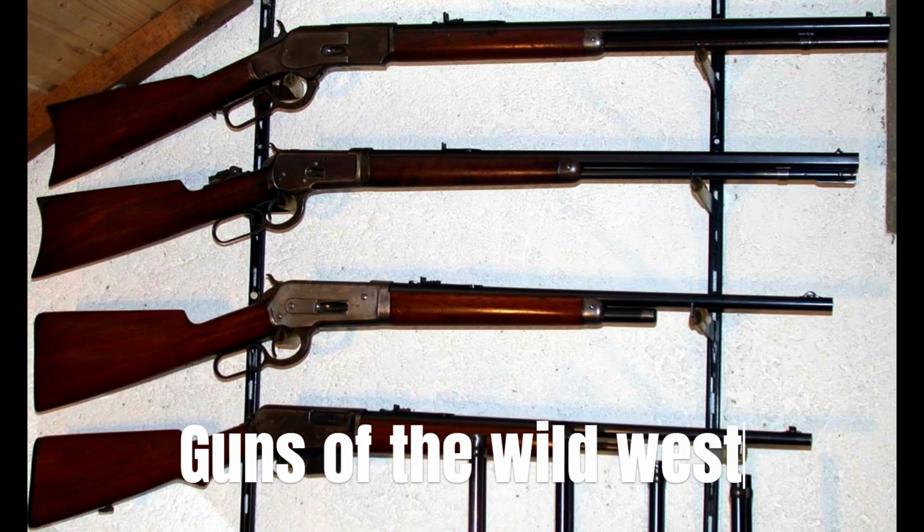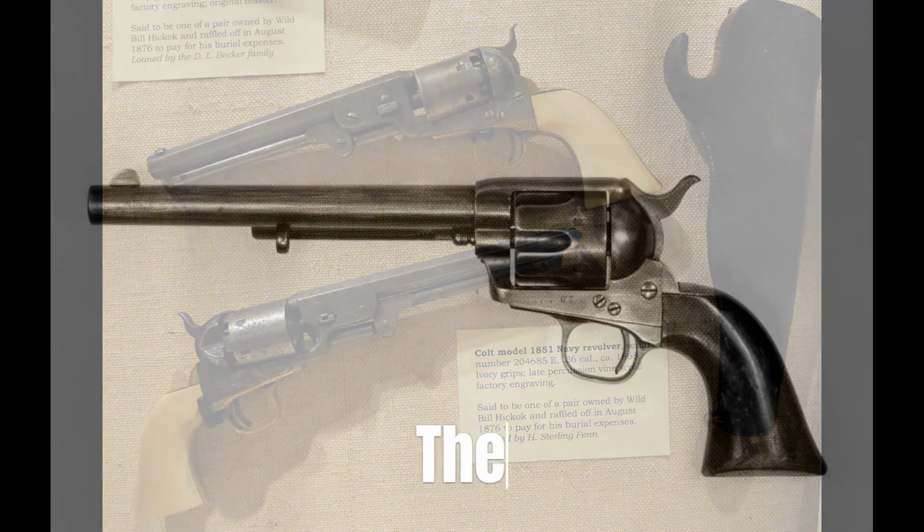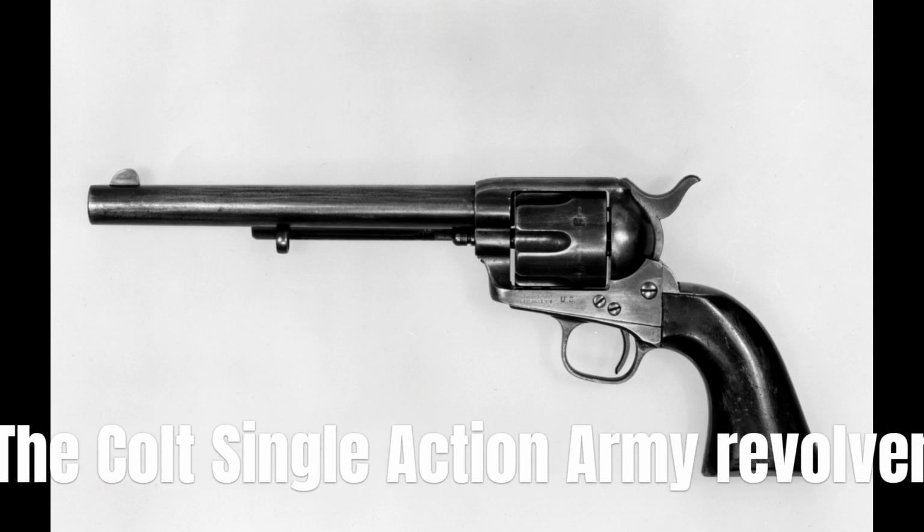There are a lot of rumors about encounters, deadly fights, and gun duels from the Old West. Some of it might be true, while some stories are debatable. One thing is for sure, some of the greatest American guns were made in that time. Today we will share some of the most deadly and coolest guns from the Wild West. Stay tuned. 1. The Colt Single Action Army Revolver, aka the Peacemaker.